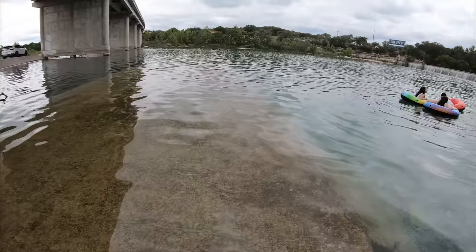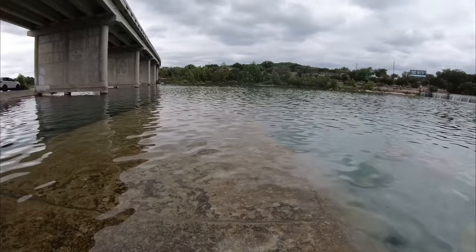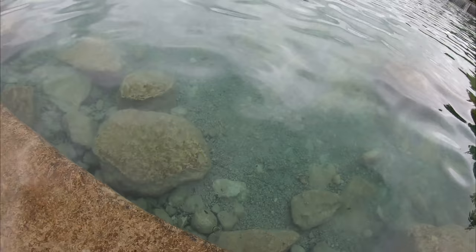Alright, so right here on the Nueces, it's got this cool slab that you can walk all the way down here out into the middle of the river. Right here in front of the dam. It's crazy. I mean, this is like 5 foot deep right here, and it don't even look like it.